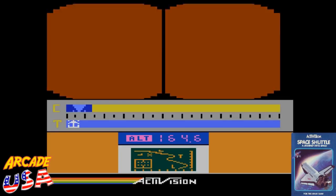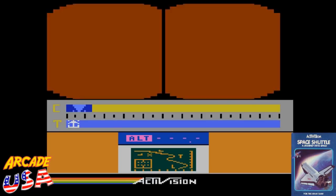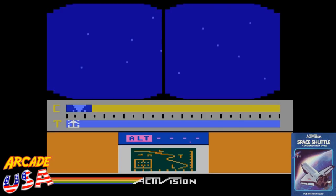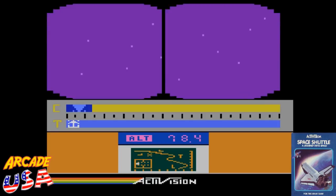Coming through the atmosphere. Oh shoot, it's flipping everywhere. Uh-oh. Communication blackout. Can't see my gauges. Oof. I love the fire effects. That's kind of cool. There we go. Get lined back up again. Whoop, wrong way, go the other way. Eee. Coming down.